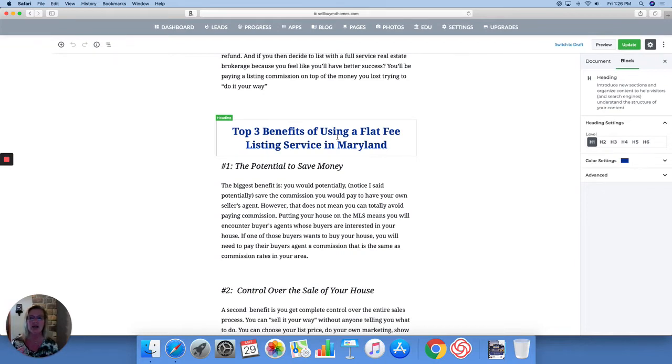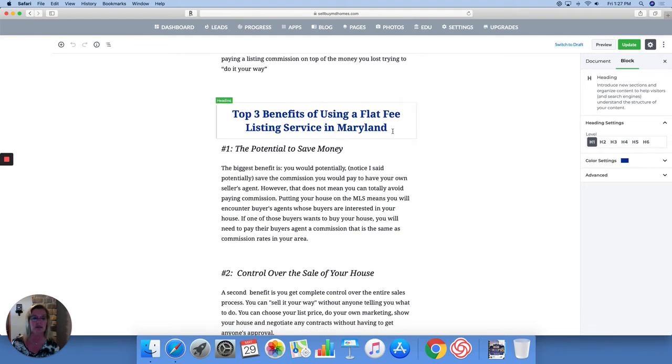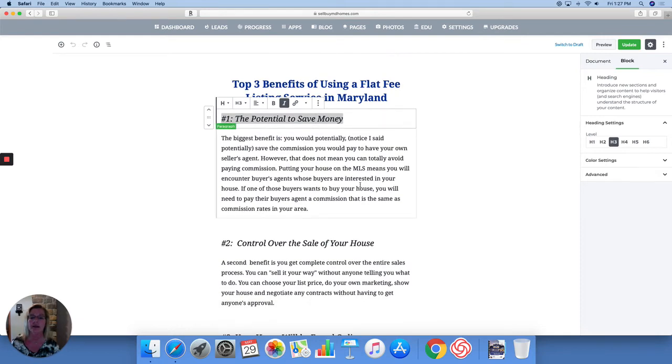And any subcategories in that chapter become subsequent headings. So, for example, in this one, my H2 heading was the top 3 benefits of using a flat fee listing service in Maryland. Because that's kind of like the chapter in this blog post. So then I have it broken down into the different benefits. Each one is now an H3 heading. All right, and then I have my little paragraphs.